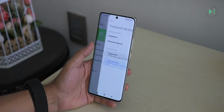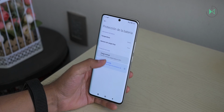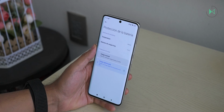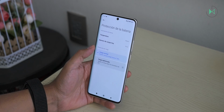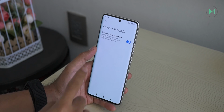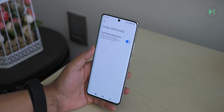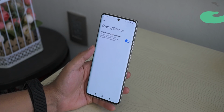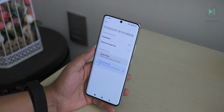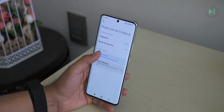And to protect your battery, note that in this case, it now shows you the temperature information and the number of times you have charged it. In addition, you can have the normal charge or the optimized charge, which you can adjust if you want to have the night charge protection, so that at night it charges slower, although I don't see it as necessary. If you charge it in the morning, believe me, you will recover practically all the energy.